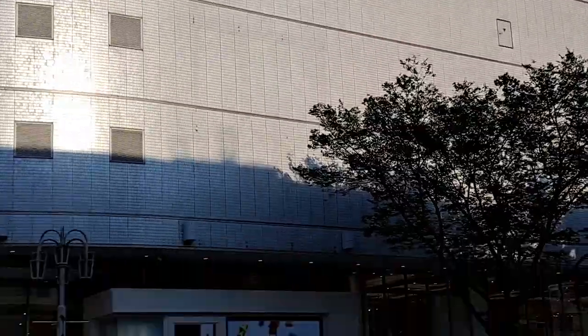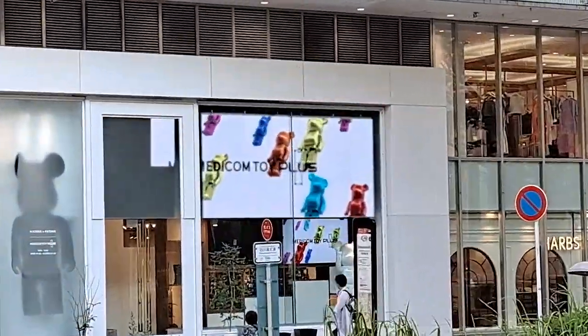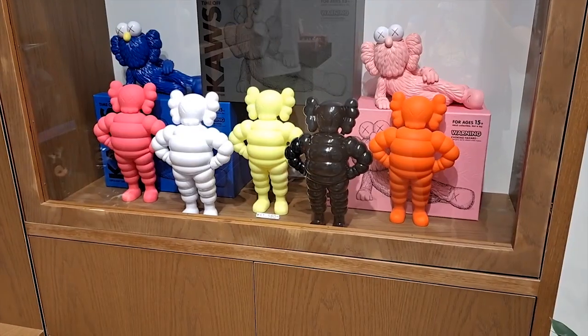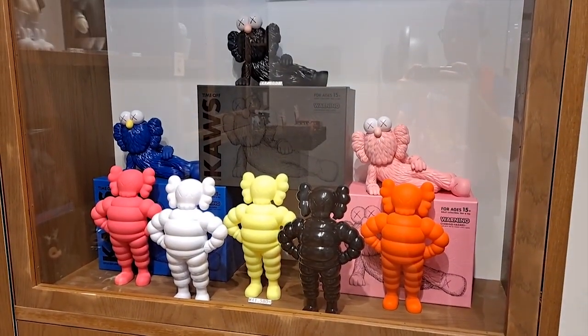So next up was the MEDICOM store, which is like a really cool, more high-end designer toy store that has kind of Banksy and Kaws and Bearbrick stuff. Really cool to check out. A little bit out of my price range, and not really the kind of stuff that I generally collect, but it was really cool to go and check out some of that stuff, and they were really awesome, and they were very happy to have me film as well. Let's go look at some designer toys, eh? That we can't afford.